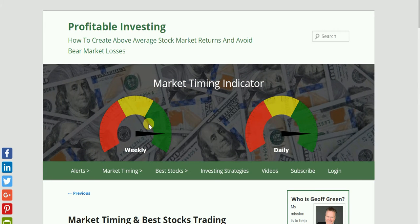Let's take a quick look on the website. We can see the market timing indicator on the front top of every page. You can see at a quick glance the weekly is very strong. It's well into the green zone, as is the daily.